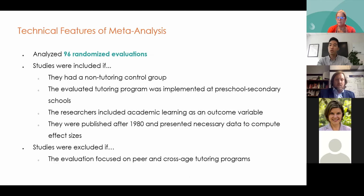So as I've alluded to, our team released a meta-analysis last year in partnership with Professor Phil Oreopoulos at the University of Toronto, who is also J-PAL's education sector co-chair, and Dr. Andre Nickow at Northwestern University, to examine 96 randomized control trials of different tutoring programs. These were tutoring programs that were delivered in a lot of different geographies across many different contexts. And we focused on studies specifically if they had a non-tutoring control group. In other words, the control group does not receive tutoring.